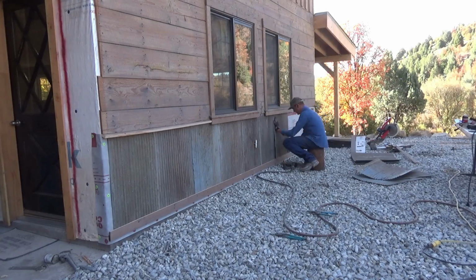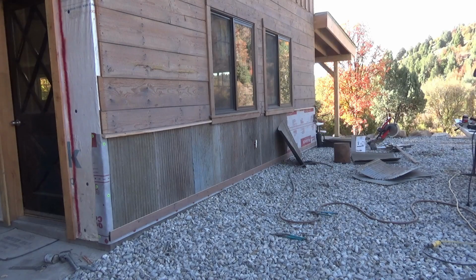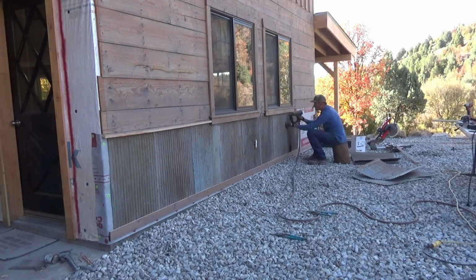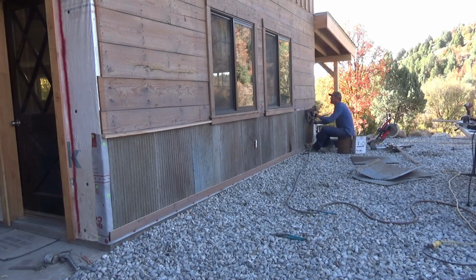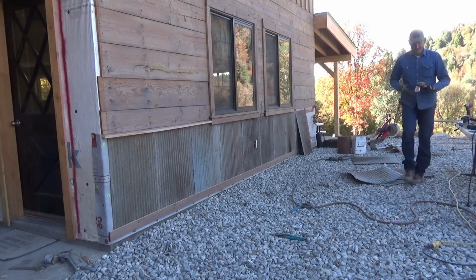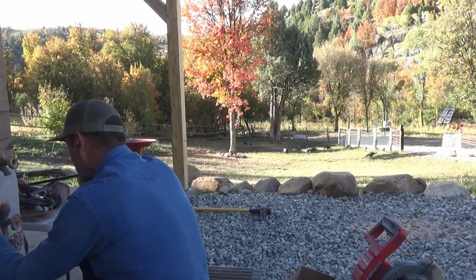We see that there's a winter storm coming that's going to affect us. I'm doing everything I possibly can to get the tin finished across the front so I can do things out of the bad weather when it sets in.